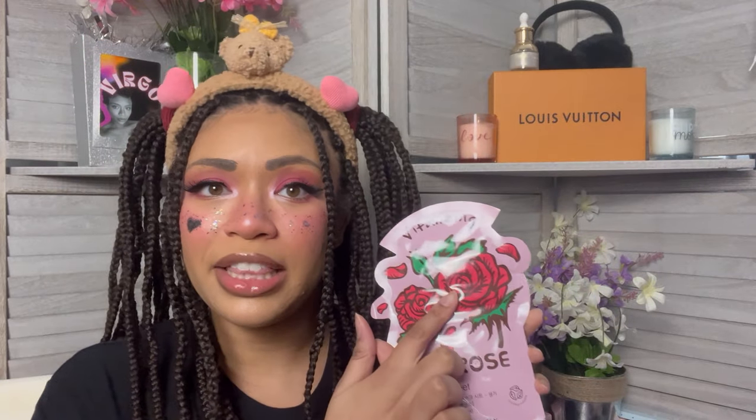I have not tried this one. The one that I tried was, what was it? It was I'm Rice. That's the one I tried, but this is the rose one, and I'm very excited to try this out. I enjoyed the rice mask, so this one will probably be really nice as well. It might stink because roses don't actually smell that good, okay? Very excited to try this out.